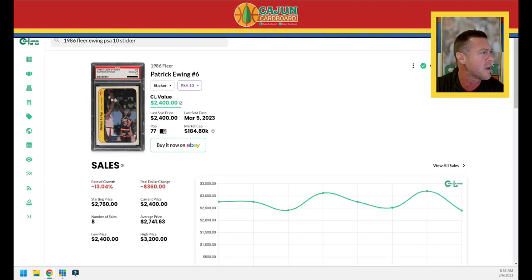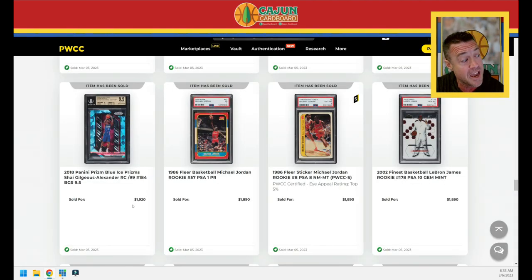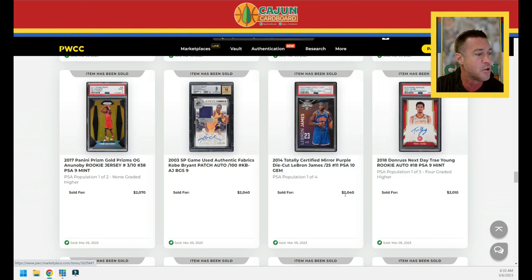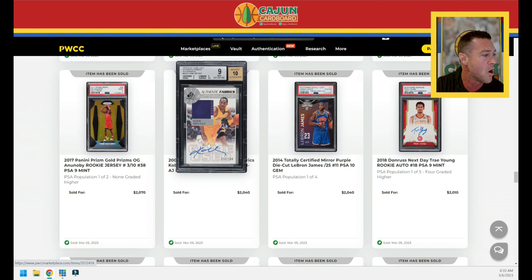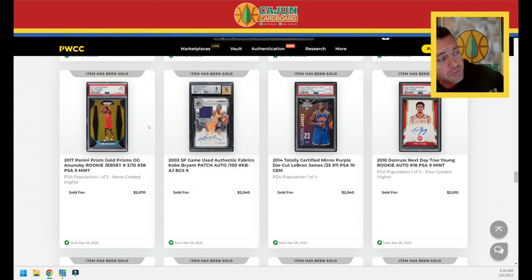Did I look that crazy card up? I don't know if I looked that up or not. No, I don't think I looked that card up. I didn't look it up, but the SGA Blue Ice does 1920. Another Trae Young Next Day Auto does 2000. LeBron Mirror Image 2040. Kobe Patch Auto 2040. A Gold Prism serial number to 10.